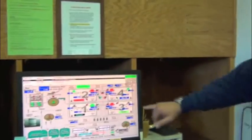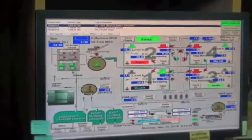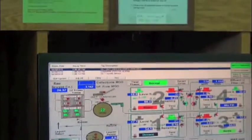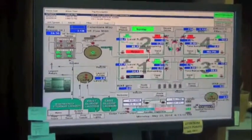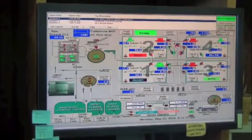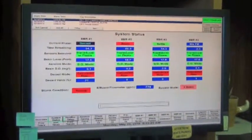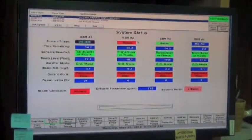So our new treatment plant is just a little different than the other one. We have 4 individual basins. Rather than going to the aerator and then going to a settling basin, they will go into a basin and batch mix. Makes it easier. They'll go through a process each. So each of the 4 basins will be in a different state.